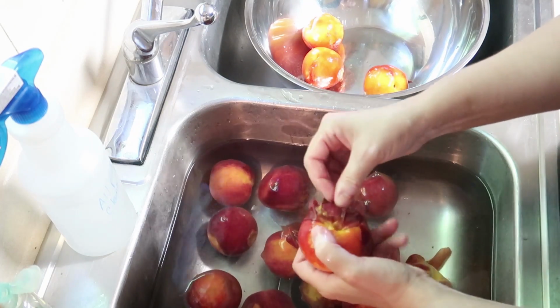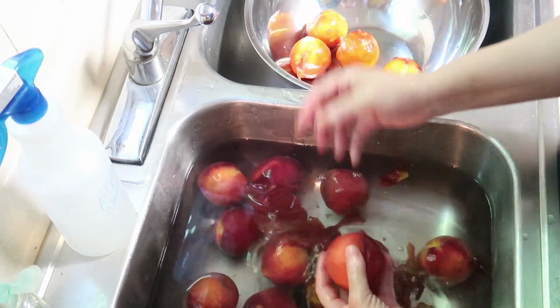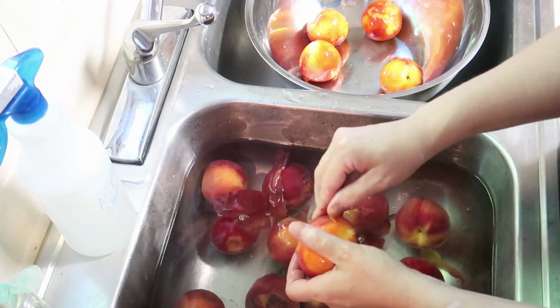And they just very easily, the skins just peel right off. Don't waste any peaches, takes no time at all.